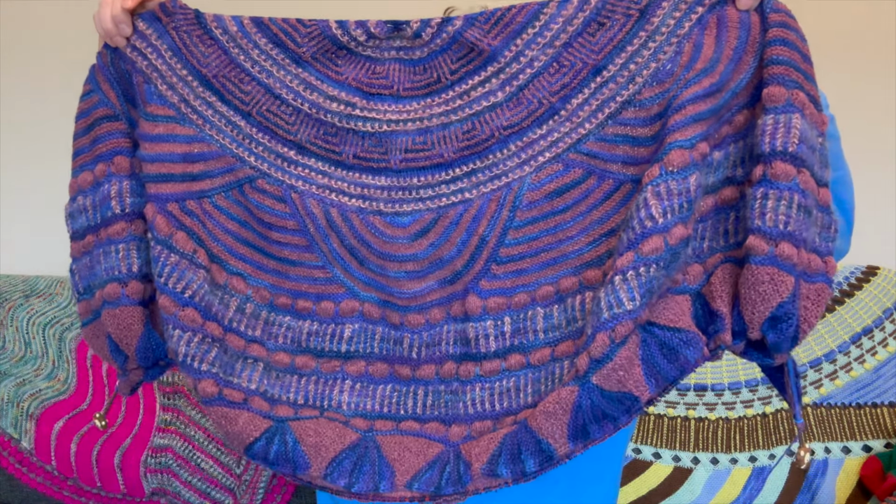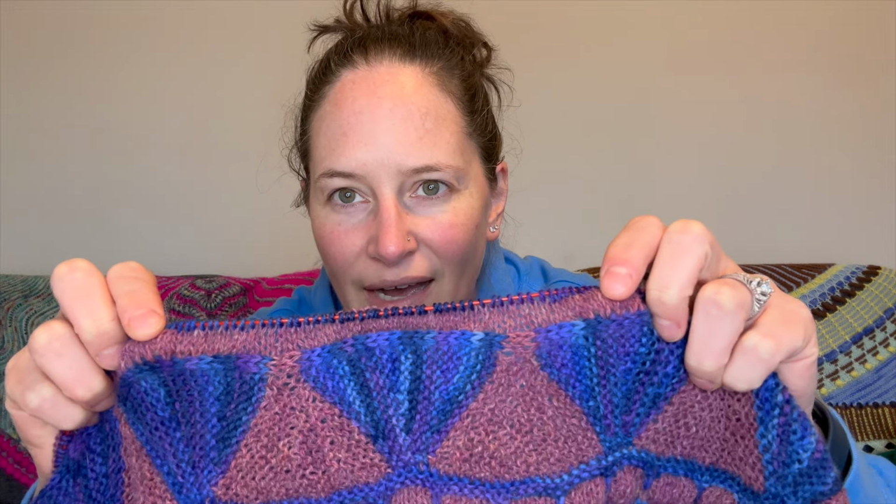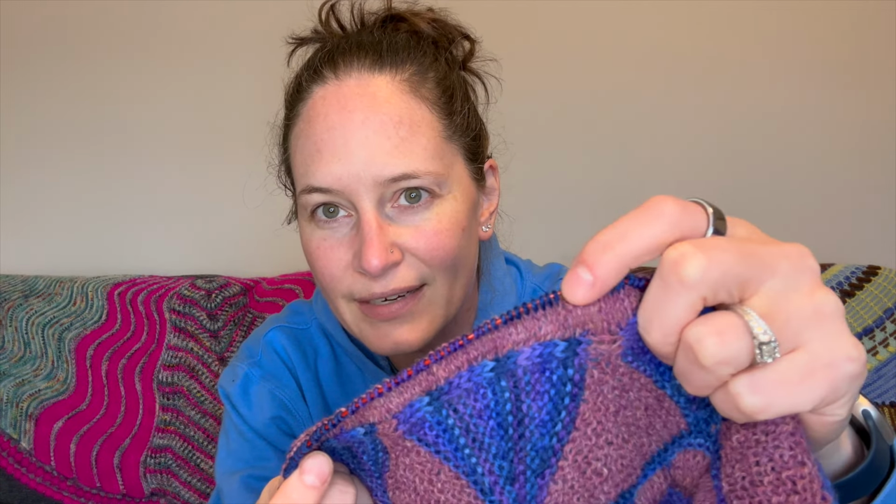I think the time has come that I finally have to spoil myself for this clue, and I'm pretty bummed about it. I started section 10. There is what it looks like so far. And let me show it to you this way. I don't have a lot yet. I just finished row 5. So the reason I say I have to spoil myself is the first 4 rows are in stockinette. That's the contrast color. And now I have added in my main color.